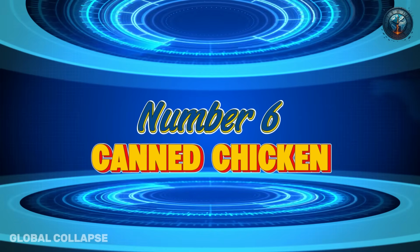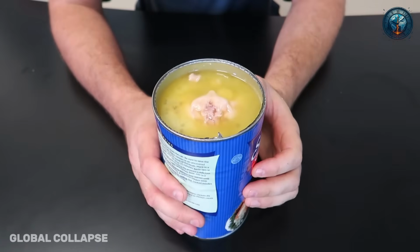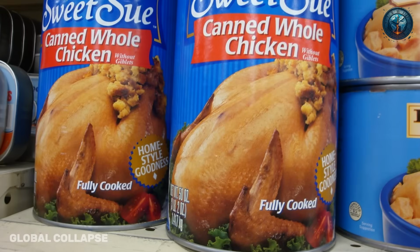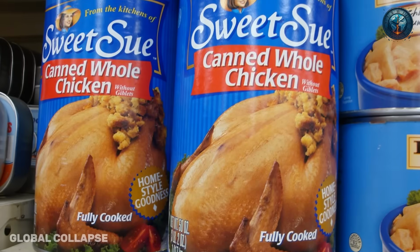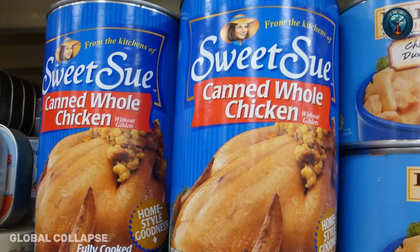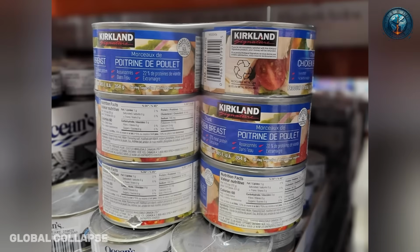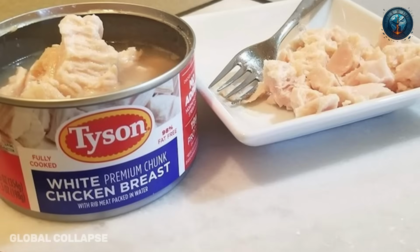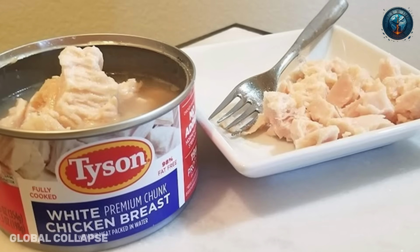Number 6. Canned chicken. It's marketed as a pantry essential: quick, easy, and shelf-stable. Just pop the lid, drain the liquid, and dinner is ready. But before you trust the can of chicken to save your weeknight meal, there's something you need to know. What lies inside may be far more dangerous than convenient, and it all starts with the can itself.